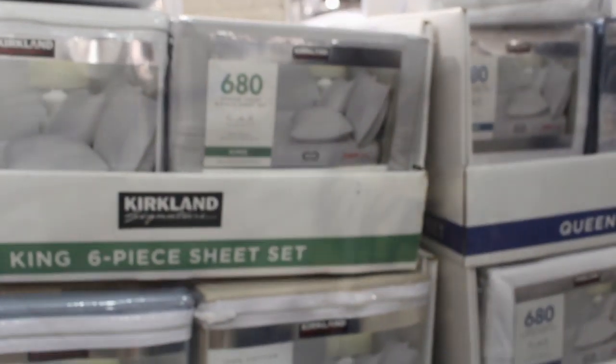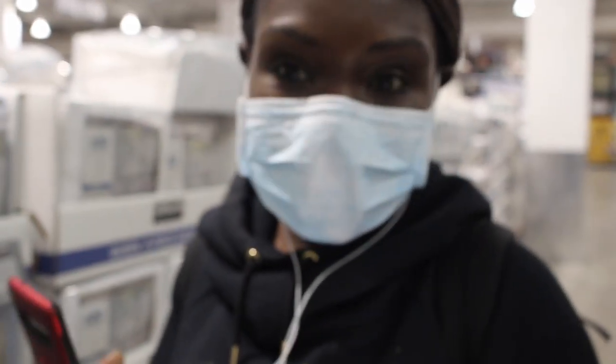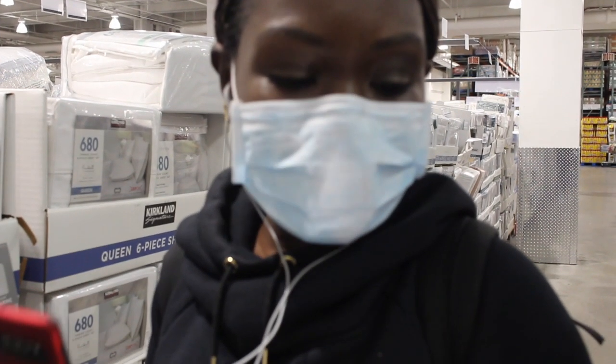$70. Picking out sheets for my new apartment. Ooh. Look at the price. That's not a percale. Sateen is those sheets that are very slippery. Yeah. Percale is a nice cotton that, the more you wash it, the softer it gets. And the higher the thread count, the better in the percale, because it just lasts longer, and the more you wash it, the softer it gets.